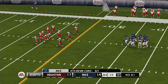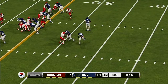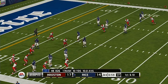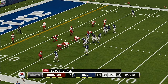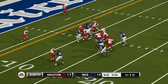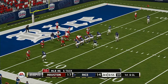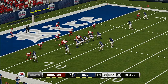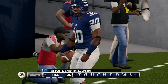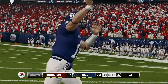Outside. You don't need three guesses to figure out what they're going to run right here on fourth and short. They go with a toss. Makes it to the 17. The 10 gets out to around the 6. Touchdown. A nice play as the offense gets it through the air.